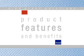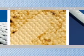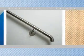Product features and benefits. Quality, made by Vitrulan. Packaging, marking. Fiber integration. Wall hygiene. Pressing force. Brittleness. Warp threads. Wet strength. Stiffness. Covering factor. Pattern matching thread.